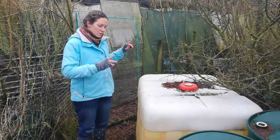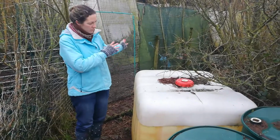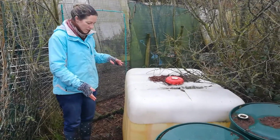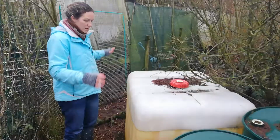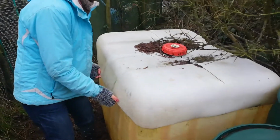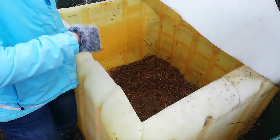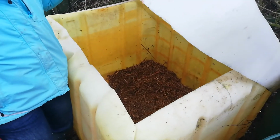So here we're just using the plastic inner box bit. We've cut two of them. We've put the top of one onto the bottom of the other, and this will just keep anything nice and dry. So in this one we've got a whole load of bracken, to keep it right next to the chicken ark, because we use that for chicken bedding.